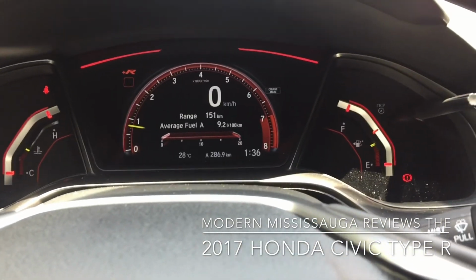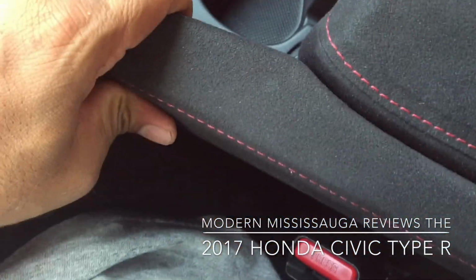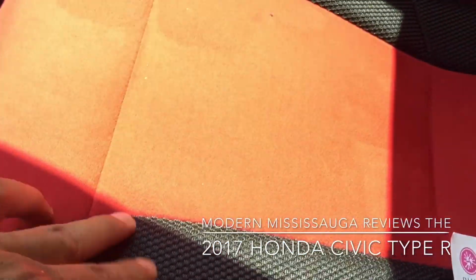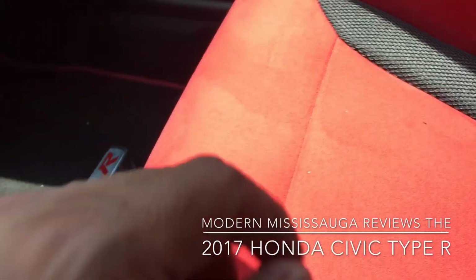I'm gonna get out, but one thing before I get out. There's the faux suede stuff all throughout. The seats are faux suede as well, with a little bit of cloth, so it's a bit of a mixture, it is a mixture.